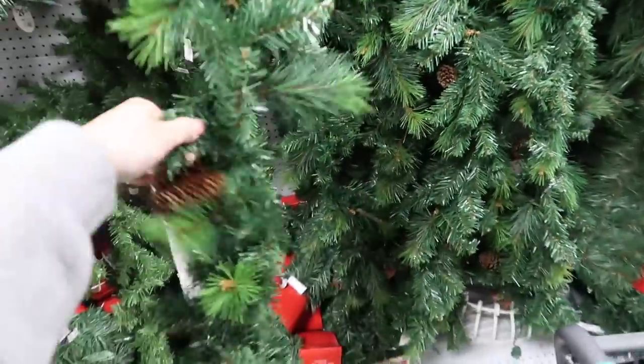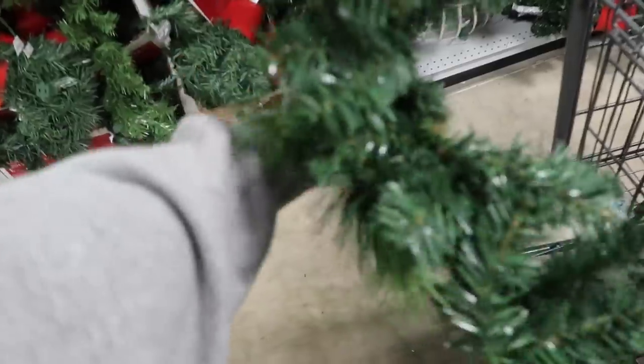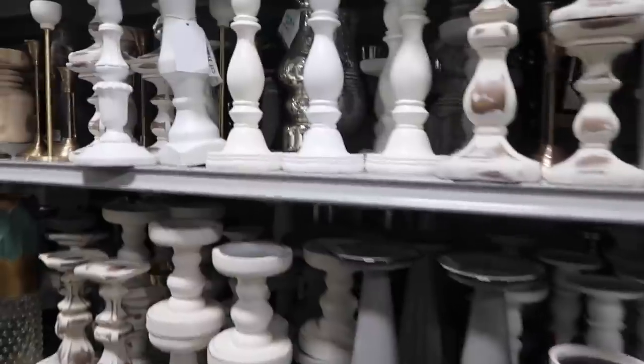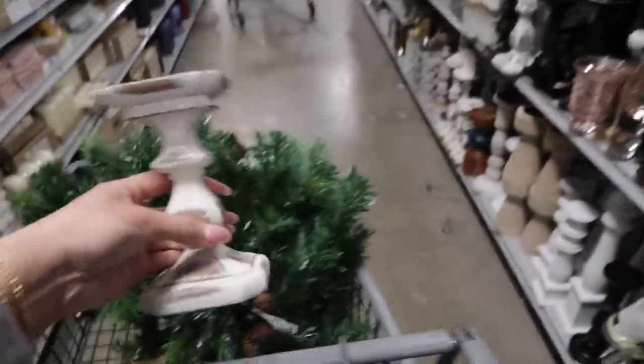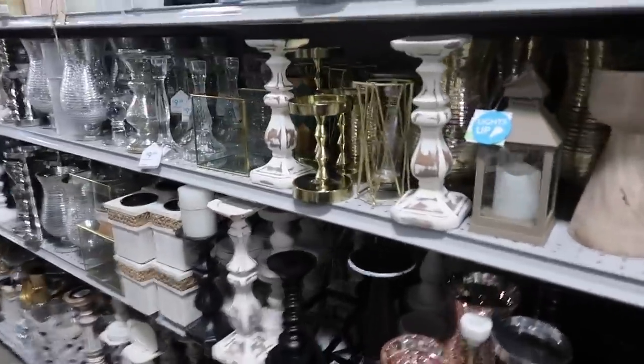I wanna get one of these wreaths to put on the dining table, across it, kind of like a runner style. This is only $13 for one. I'm wondering if I need one or two. I wanna do a candle arrangement on the table with different sizes of candles. This would be cute. And just put a few all around the wreath like that. Oh yes, I think we have something here.